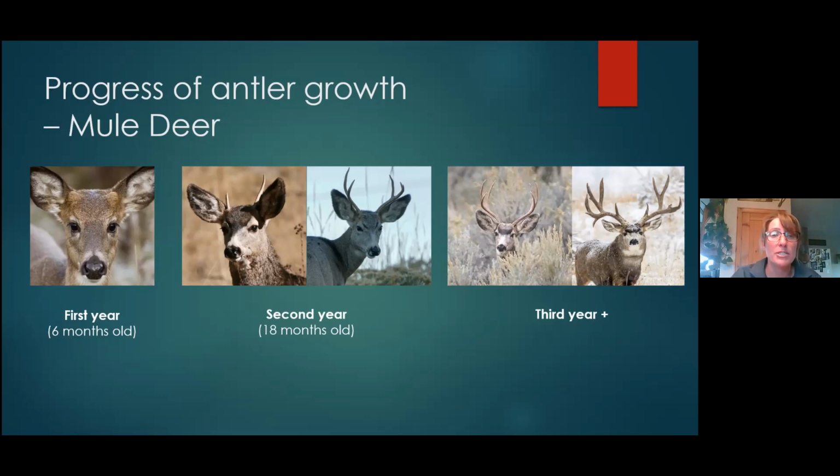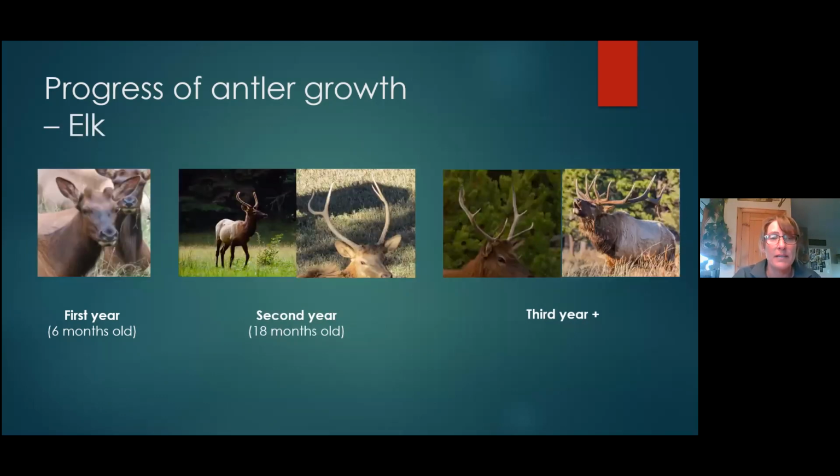Elk are not much different. They've got the nubs on the top of the skull, and then in the second year the bull has a spike, and they might have grown into a 2-point or forky. And then the third year, again, just like the deer, they start gathering more points and more mass and more bulk.